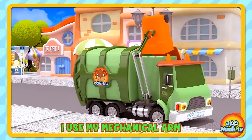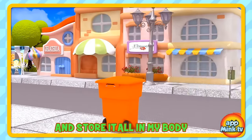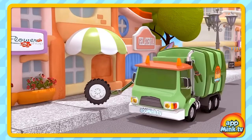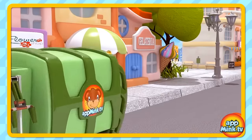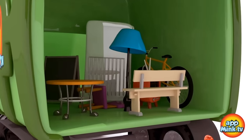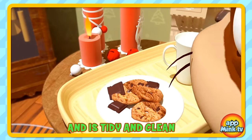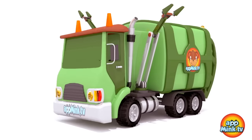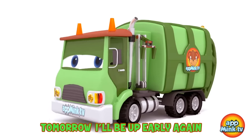I use my mechanical arm to pick up garbage bins and clean unneeded objects and store them in my body. This means you can get rid of rubbish so your home doesn't get cluttered and is tidy and clean and has room for toys. But I have to go to bed now. Tomorrow I'll be up early again.